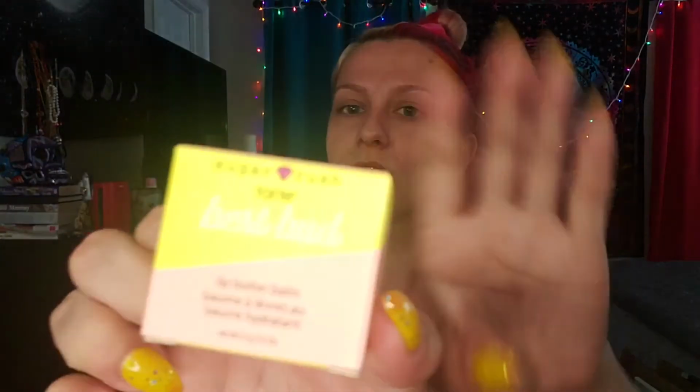Alrighty, next in the box is the Tarte Sugar Rush Best Bud Lip Butter Balm. Alrighty, this does retail for $12. This is the cute little box it does come in. And let's go ahead and open this up. It says it's in the color Peony.